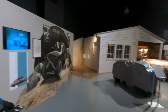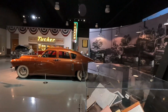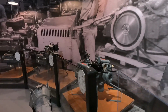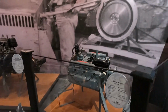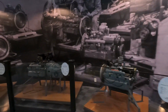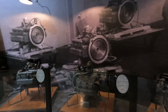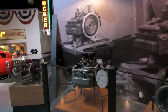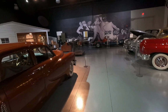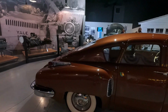These vehicles are called Tucker vehicles, back in the 1940s. There's different models of engines that he has developed. The engines that he put in his vehicles were put where we usually have our trunk, so the engine is back in the rear, and the trunk is in the front. Here's one of his vehicles.